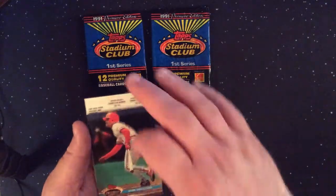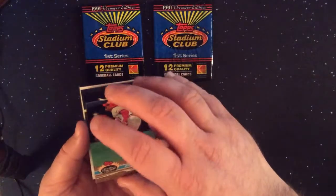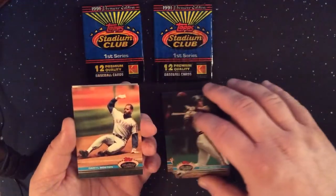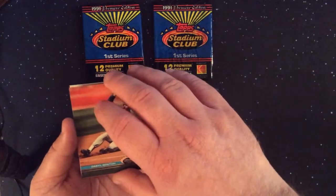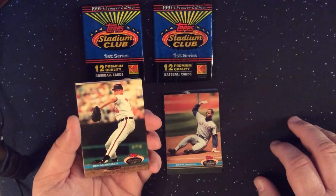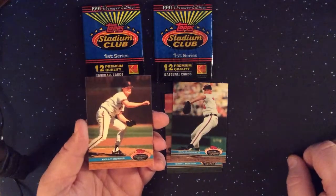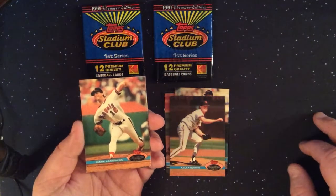All right, so the first card, Jose Oquendo. Second is Bobby Bonilla. Then a Darryl Boston. And a Ben McDonald. Then a Kelly Downs. Mark Langston.